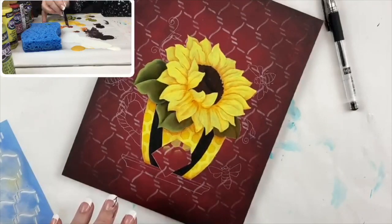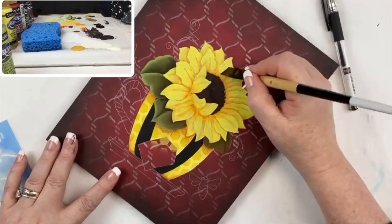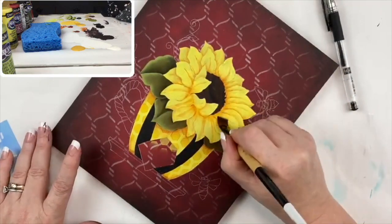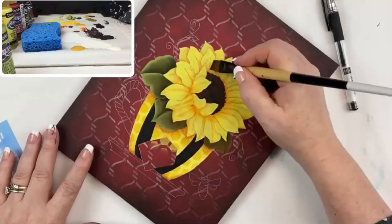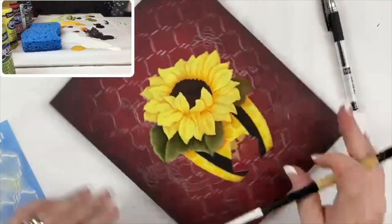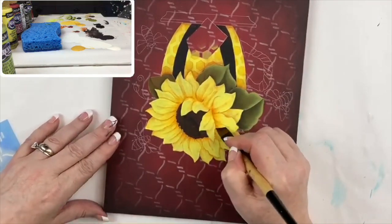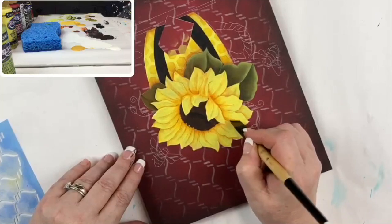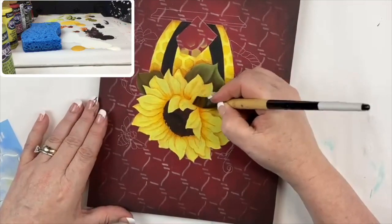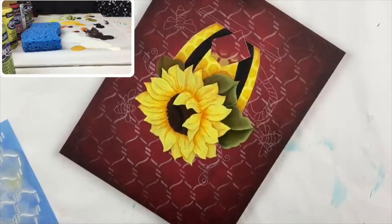So I'm going to now do one more float along here just to deepen all of that shading. I'm going right along the edge of that inside of that flower, like so. And I'm going to do the same thing in here just to deepen this a little bit. And then I'm going to show you a really neat trick.